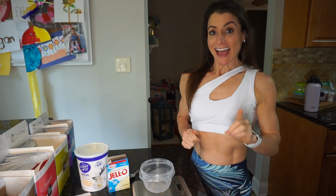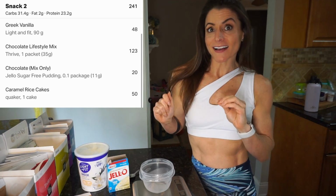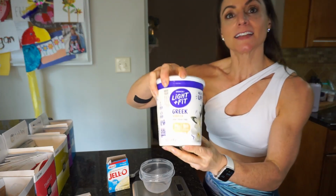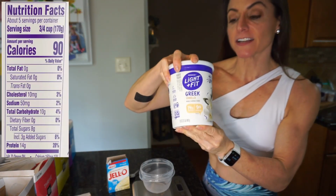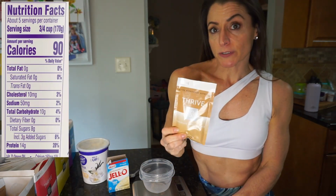For this last snack, I have got a great treat for you because it only has 3 ingredients. You're going to use this, again, Dana Light and Fit vanilla Greek yogurt. You're going to use your chocolate protein powder.